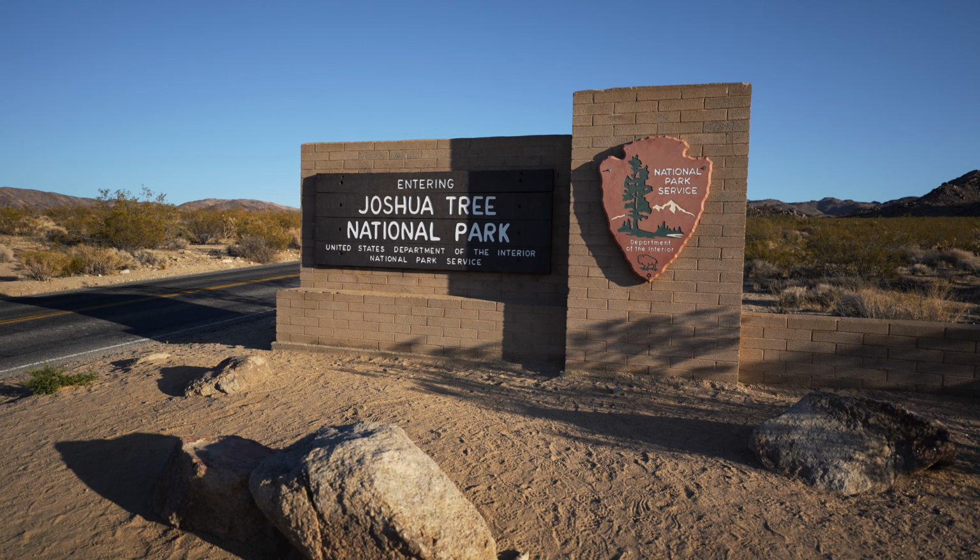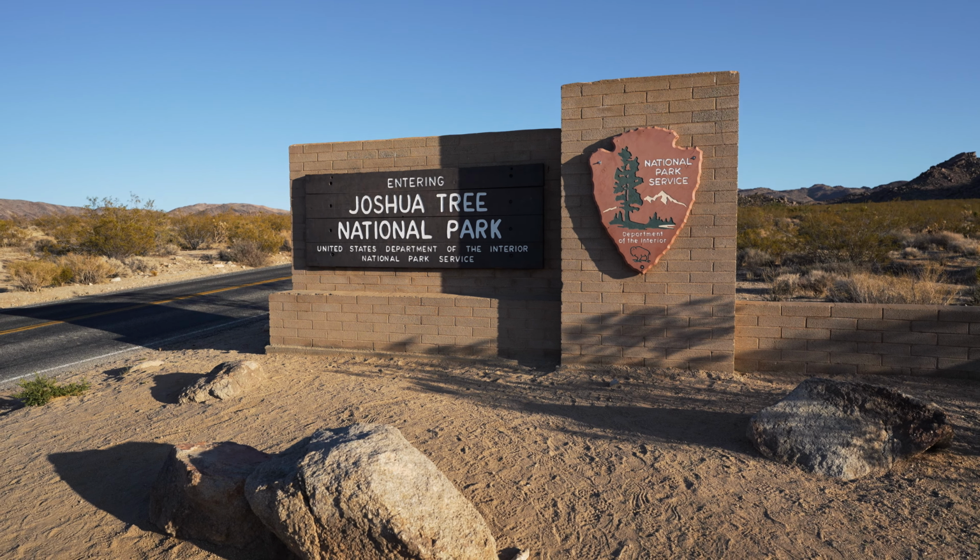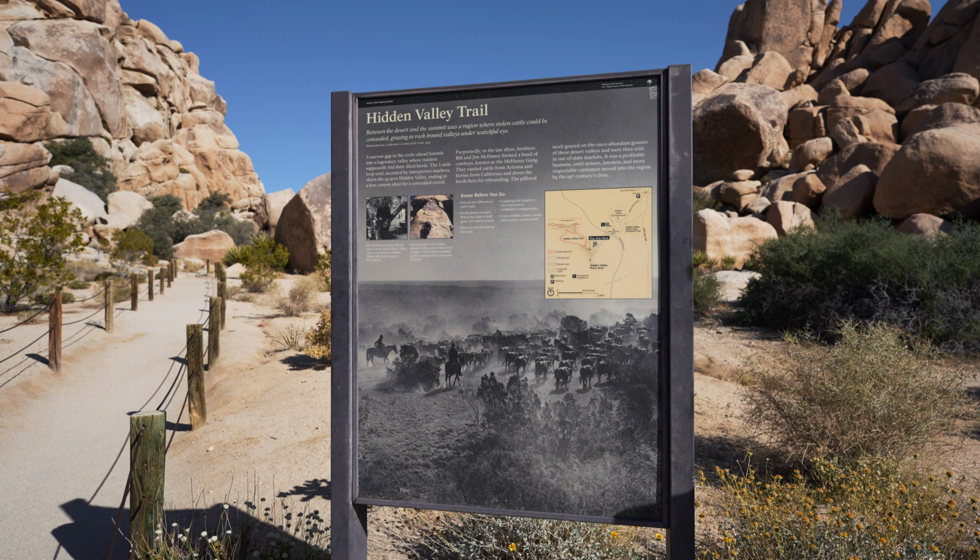Good morning from Joshua Tree National Park. We've just entered the park. We're at our first stop, which is Hidden Valley. We're doing the Hidden Valley Trail, which is a 1 mile easy trail.